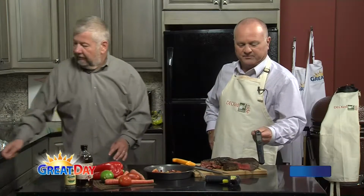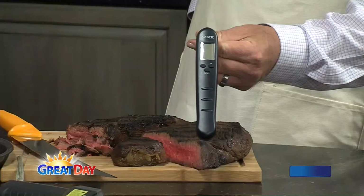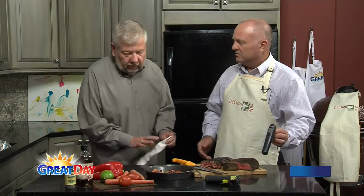Now, what temperature are you cooking these to? Because I'm sure you have a meat thermometer, which you have right here. You have to have a meat thermometer so you kind of know what you're doing, because you can't tell what you're going to end up with. So I took that this morning to 120 degrees, and then let it rest, wrapped it up in foil, and brought it into the studio here. 120. Not 150. I've never heard 120 before.